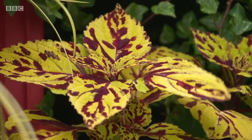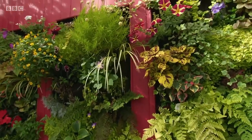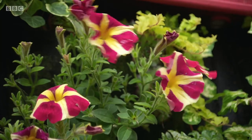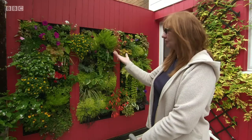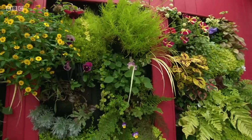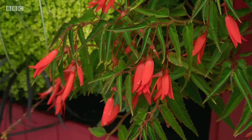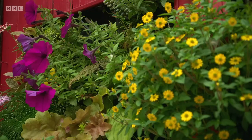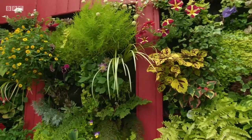This is my vertical garden. It's basically a row of 12 felt pockets with an irrigation system at the top. This gives me the opportunity to use bedding plants and different colours and shapes, bidens, busy lizzies, hostas, ferns, fuchsias, anything really that I want to put in there for an absolute splash of colour. And that's it, it just keeps going all year round. Really beautiful.